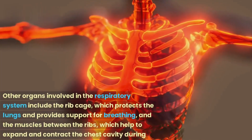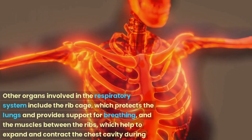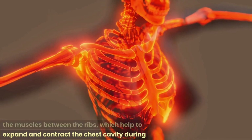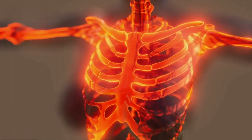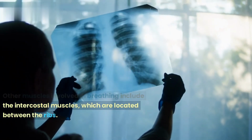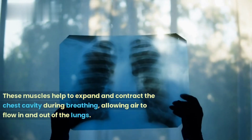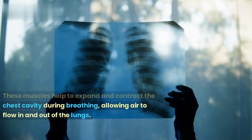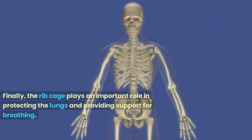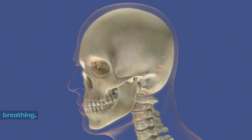Other organs involved in the respiratory system include the rib cage, which protects the lungs and provides support for breathing, and the muscles between the ribs, which help to expand and contract the chest cavity during breathing. Other muscles involved in breathing include the intercostal muscles, which are located between the ribs. These muscles help to expand and contract the chest cavity during breathing, allowing air to flow in and out of the lungs. Finally, the rib cage plays an important role in protecting the lungs and providing support for breathing.